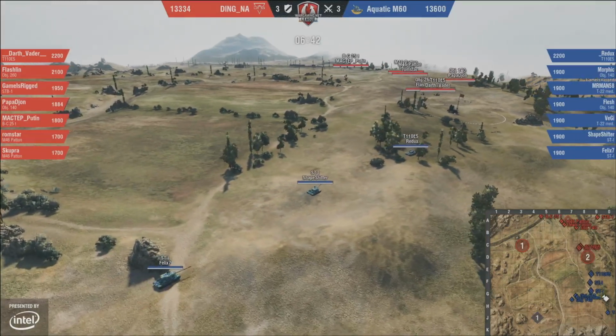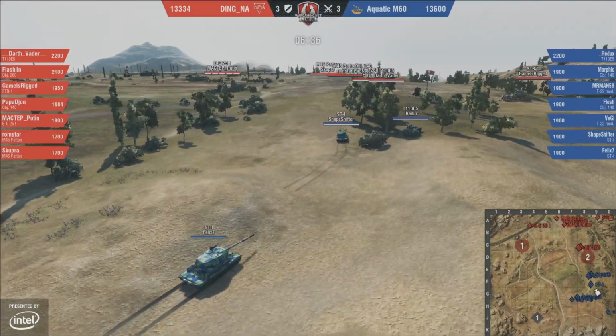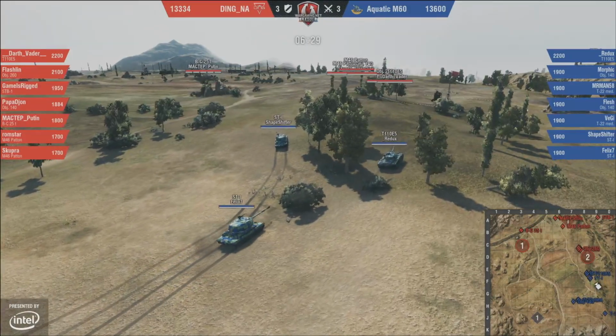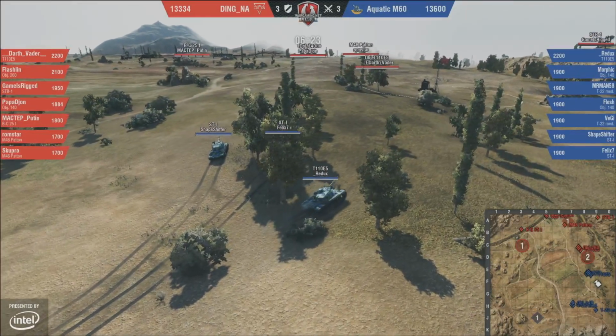The ST1's a pretty good indicator that you're going to either go to A5 with them, or pretty much do exactly what they're doing right now. Given how many heavies Aquatic M60s actually has, just an E5 and 2 ST1s, pretty good odds they're going to go east, in my opinion. It's so much hull down potential.